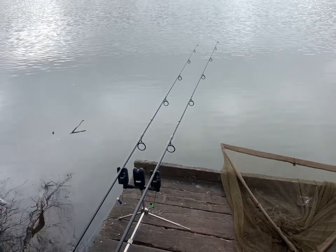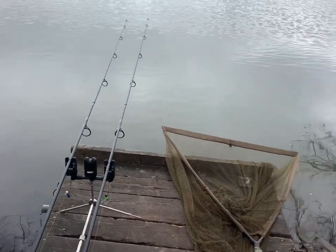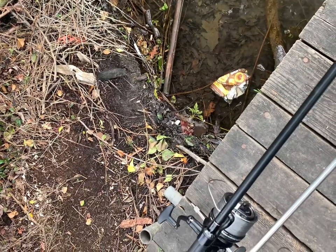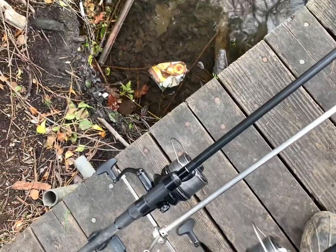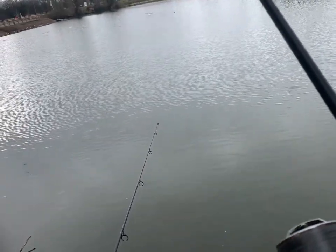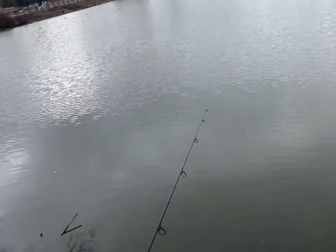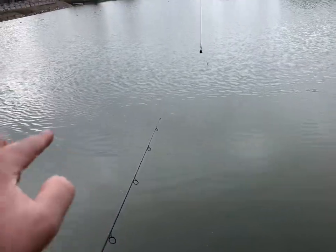Right guys, so we haven't had anything on the right hand rod. It's been out there a good half an hour or so on that sort of pale purple hook bait. Gonna bring it in now and put a faithful juicy peach on, get that back out there. What I think I'll also do is bring it a bit further back. I mean, this one was clipped up pretty close to the out of bounds, but yeah, I'm going to get this hook bait changed over and get it back out there, just a bit further out in open water.